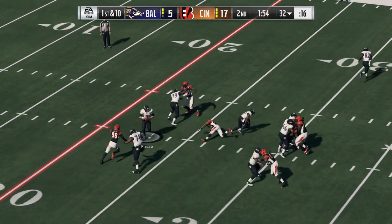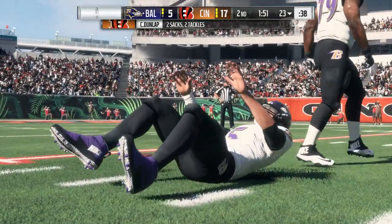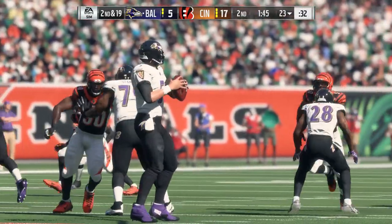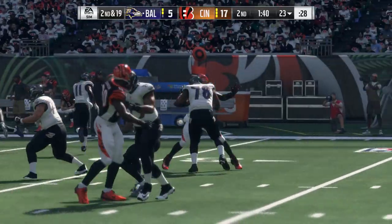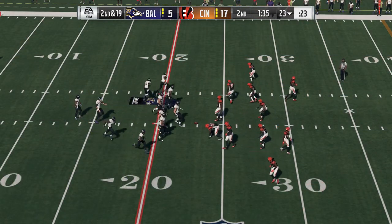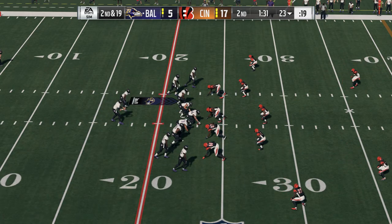First and 10, and Flacco looking to throw. And he'll be taken down by the Bengal pressure. Carlos Dunlap in there to pick up his second sack now of the afternoon. And they weren't in zone coverage. They were in man, and each man did his job. And that looked like vintage, old-school coverage, didn't it? Man coverage reminded me of an old Raiders team. They had a Hall of Famer at one corner and a Defensive Player of the Year at the other, and they just locked people down.